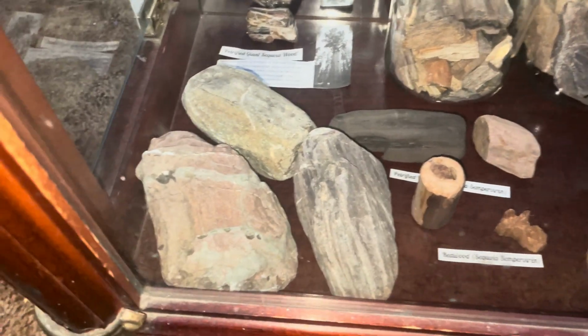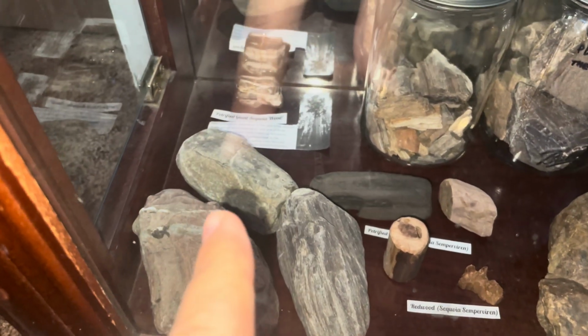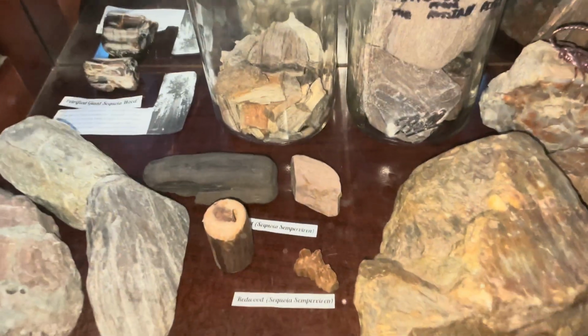And then there's some, I guess you could say, petrified wood from the Russian River, but I don't think this one and that one are. I think this one is more, but I don't know. So I just keep them there.